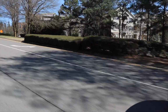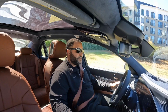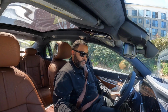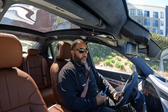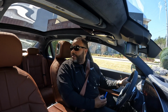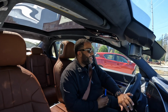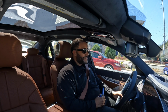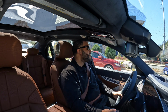Let's see. Let's put it in sport mode. Oh, sport mode is on. You feel your seats grab you, as I just felt. Man, I like that. I really like that. It says sport mode activated.